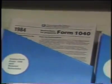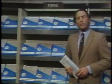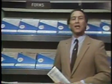At last count, there were more than 200 different IRS forms you could use for filing your income tax. And there are probably an equal number of personal finance software packages on the market. Are they any good, and which ones are the best? And do you really need a computer to balance your checkbook? We'll find out next as we take a look at personal finance software on the Computer Chronicles.